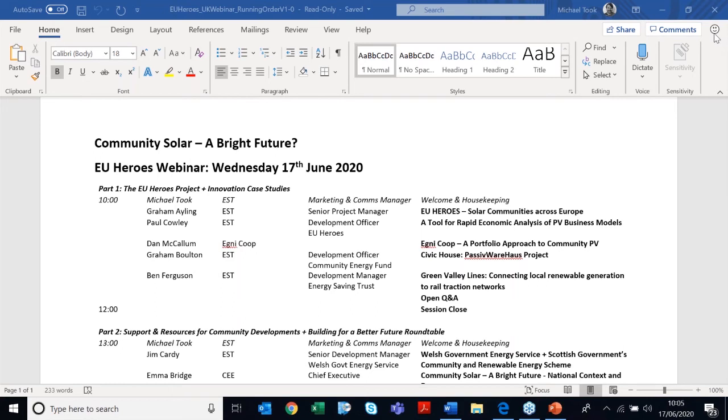The agenda is up there on the screen at the minute. So this morning's session, I will talk through what we've found from the project, some experience from this EU partnership project. And then my colleague Paul is going to talk a little bit about an Excel-based tool that we've developed through the project, which we're going to make available to people to help with planning PV projects. We've then got a bunch of case studies of projects that highlight some of the opportunities around community PV, and there's some really interesting models in there amongst those case studies.